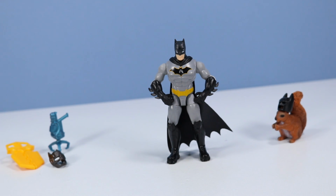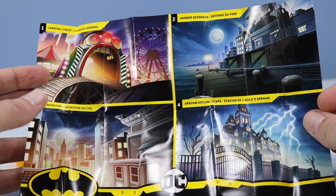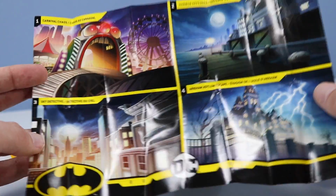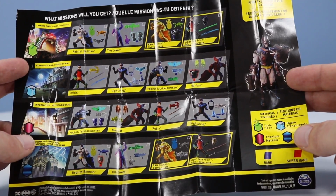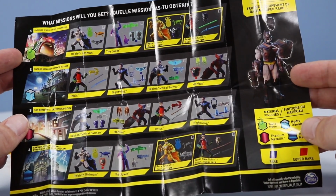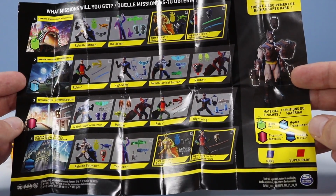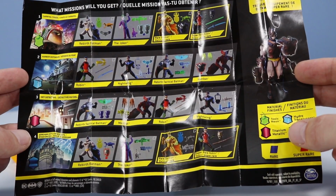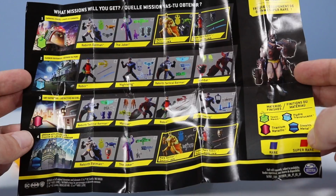So back to the missions we are going to place Batman on. We have the number 1 mission, Carnival Chaos, then 2 Harbor Defender, 3 Sky Detective, and 4 Arkham Asylum Escape. And here on this side are all the different accessories to collect from the different missions. And there are some finishes to them. So in the Carnival Chaos, it's this green toxic neon. The Harbor Defender is a hydro translucent. The Sky Detective is a titanium metallic. And number 4, we have Arkham Asylum Stealth Metal. And there's purple rare and red would be super rare.